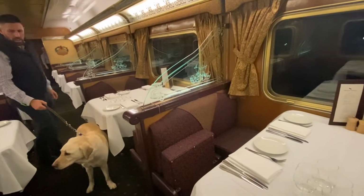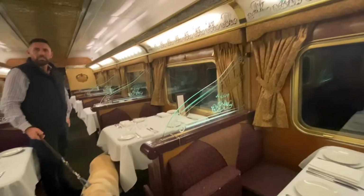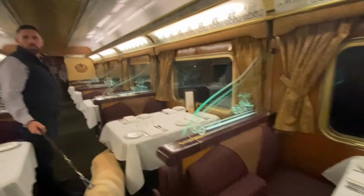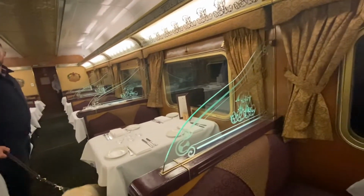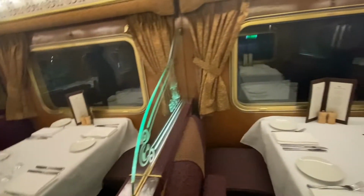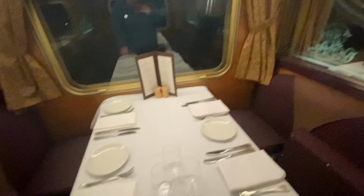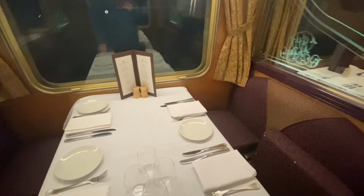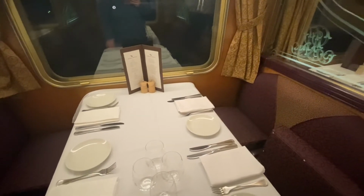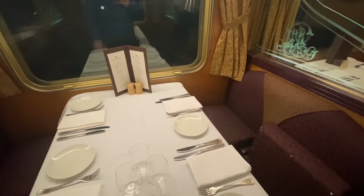Okay, ladies and gentlemen, we are in the white dining room. We have the tables set up here. They're set up in a 4-person seating, proper, as you can see, silverware, stuff like that. It's like a 5-class restaurant.